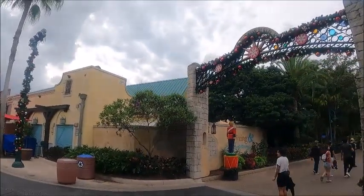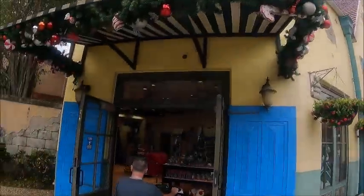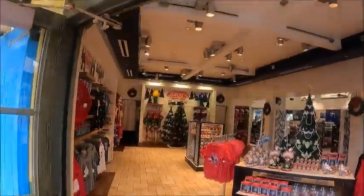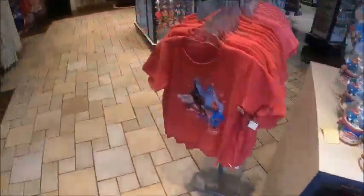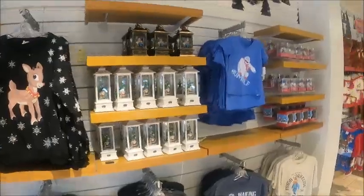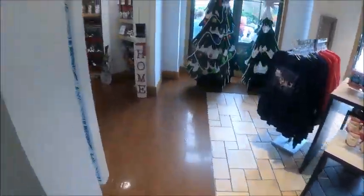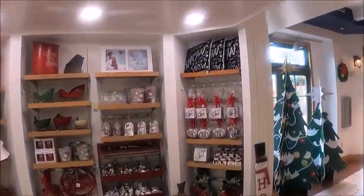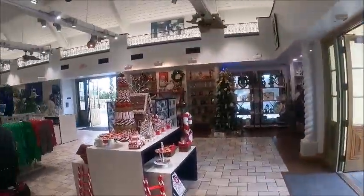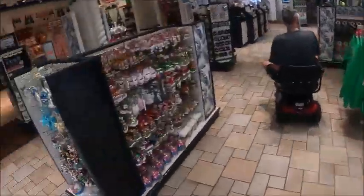So Christmas is already here at SeaWorld Orlando. We haven't even reached Thanksgiving yet, we're already getting Christmas stuff. In case you're wondering, well, what type of merchandise do they have? So you can see they have a lot of things from Rudolph the Red-Nosed Reindeer. Lots of stuff from Rudolph all around here. Wow. Got mugs, shirts, ugly shirt, cutouts, pillows. Love a gingerbread house. Awesome.